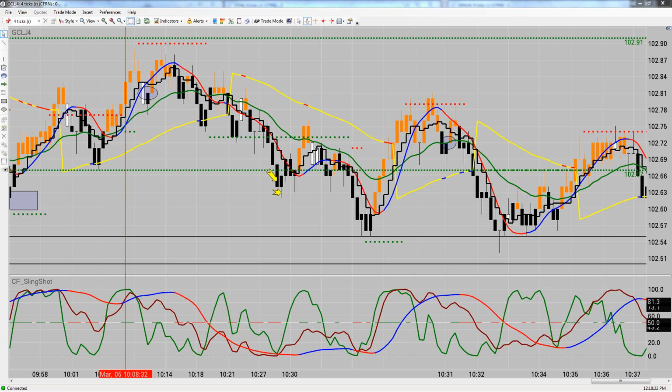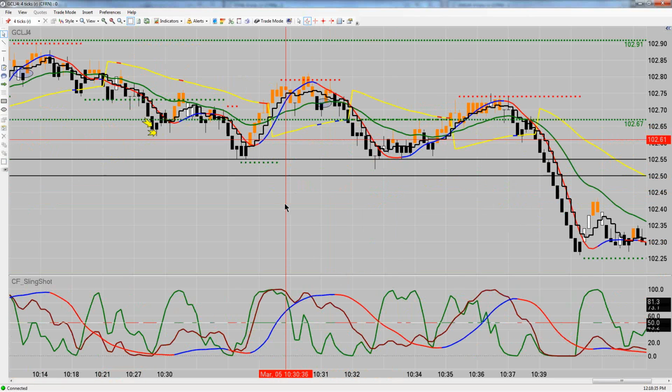Let me go see what those inventory numbers actually were. They were expecting 0.9 million, and it came out with 1.4 million. Yeah, it wasn't a huge change. Huh. Sorry, my dog just shook off. Anyway, that was the only trade we took on crude today.